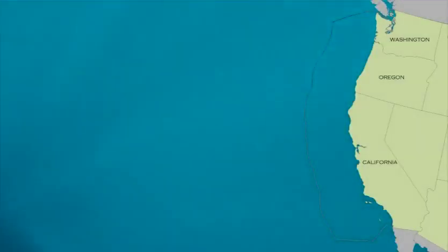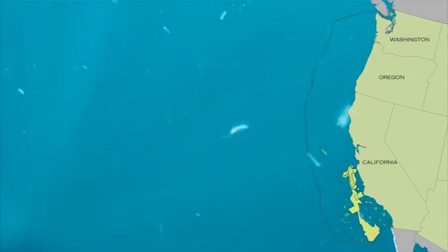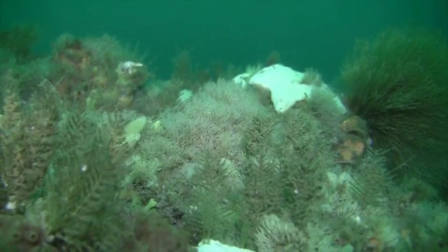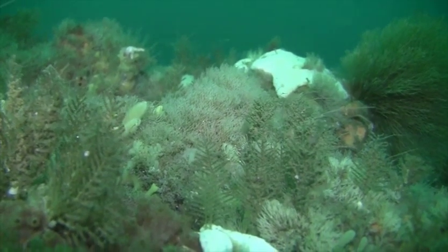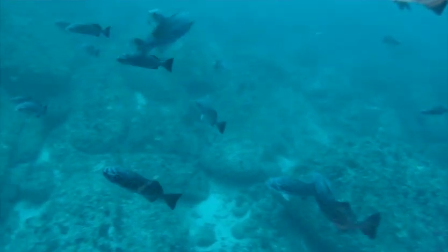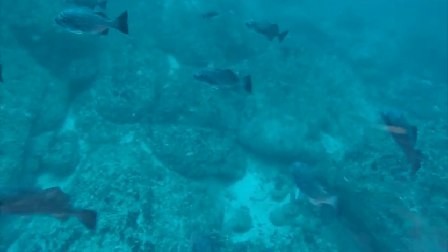In 2006, the Oceana approach was implemented by the National Oceanic Atmospheric Administration as they protected 140,000 square miles of ocean habitat from bottom trawling along the coast of California, Oregon, and Washington. Since then, even more areas have been protected, but they are at constant risk of being reopened to bottom trawling. And many other unprotected areas are still suffering from this practice.